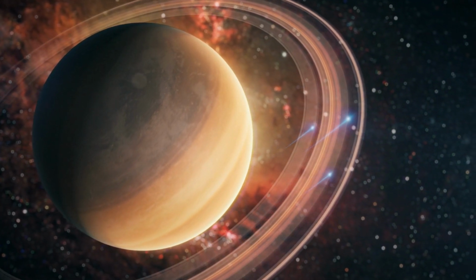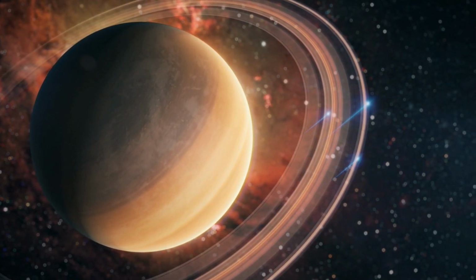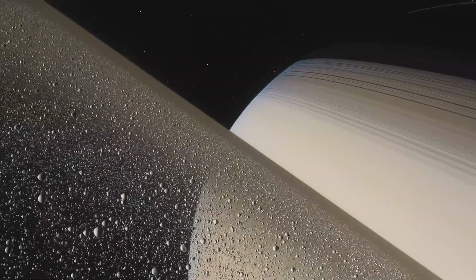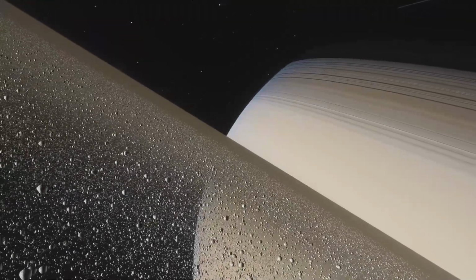Saturn. Now, prepare to be mesmerized by Saturn, the jewel of our solar system. Its most iconic feature, of course, is its breathtaking and extensive ring system. These aren't solid bands, but rather countless icy and rocky particles, creating a dazzling spectacle.